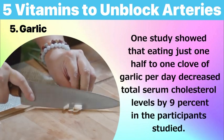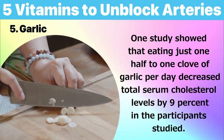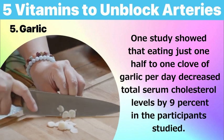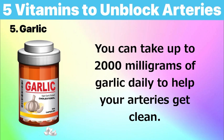One study showed that eating just 1/2 to 1 clove of garlic per day decreased total serum cholesterol levels by 9% in the participants studied. You can take up to 2,000 milligrams of garlic daily to help your arteries get clean.